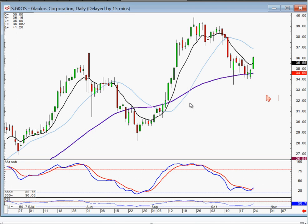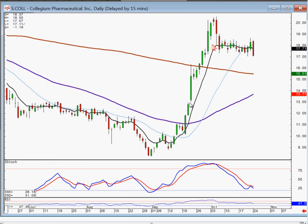I don't want to see it open here. I saw in COL, it opened, started up, and then immediately turned around and went the other way. What's that telling me? Telling me that the bulls aren't there. I'd rather pay up knowing that it's confirming my signal than trying to get in a few pennies early and not having confirmation. Left-right combo, can you have the same color of candlestick?